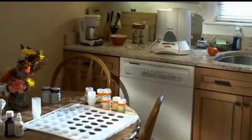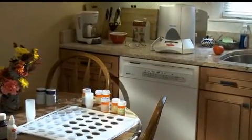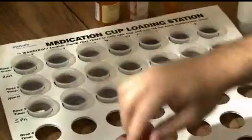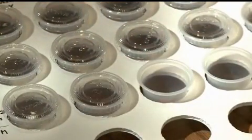To organize the patient's medications, Philips provides a loading tray capable of handling up to 6 doses a day. A caregiver simply lays out the dosage cups, adds the appropriate medications, and covers the cups, similar to what they might do with a simple pill box.